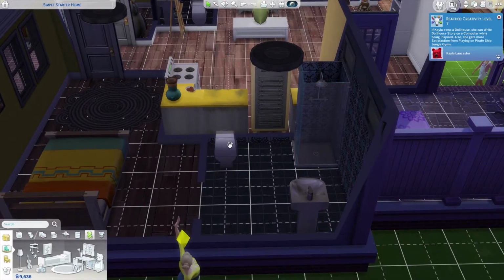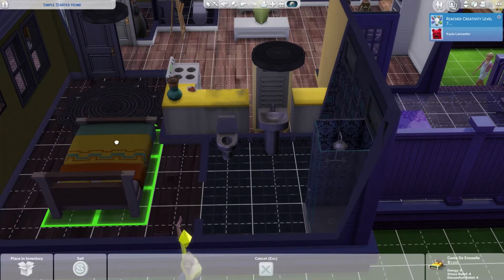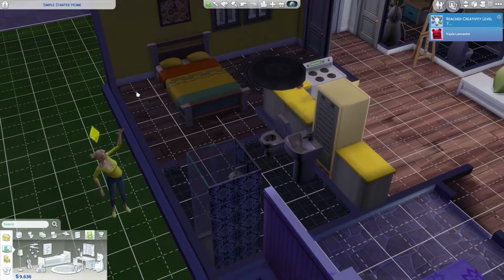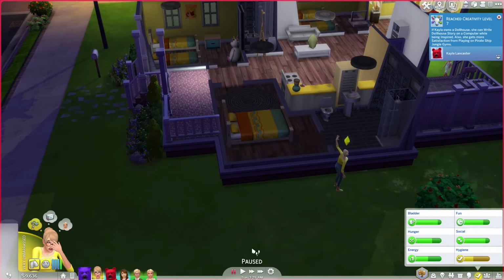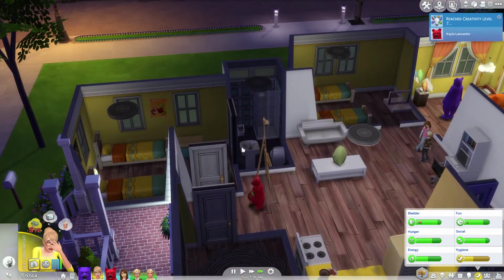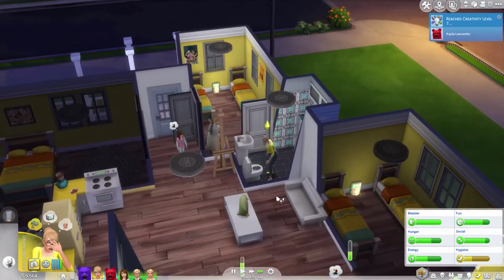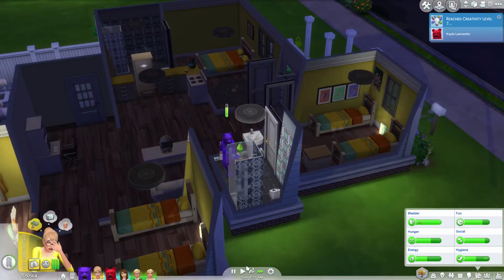Maybe if I move stuff around. I don't know what's wrong with them, because they won't go in this bathroom. Maybe if I turn everything around. Is that better? Can you use this bathroom now? Oh, what the heck? I don't know what's wrong with this. We need to get a bigger house. This is just not going well.